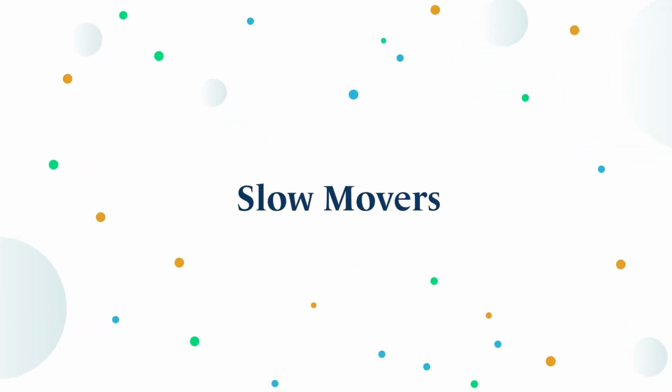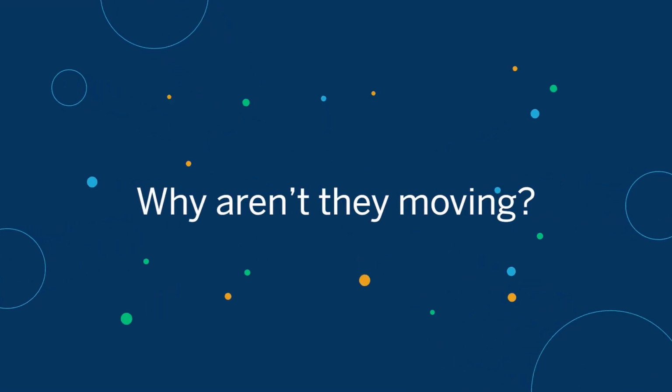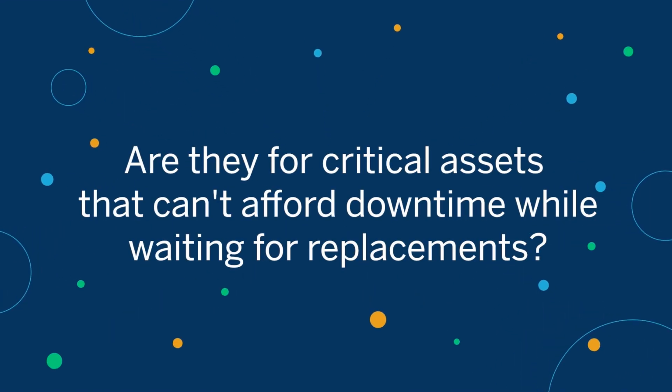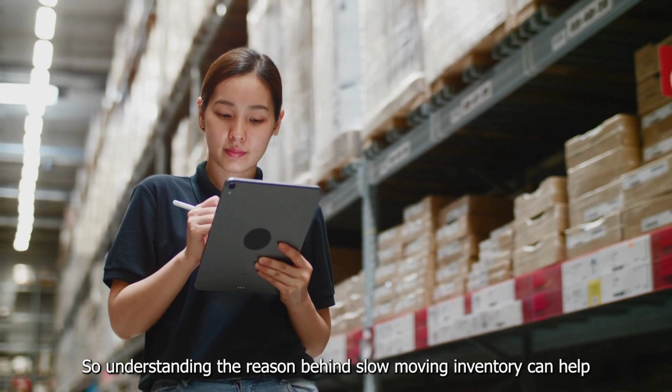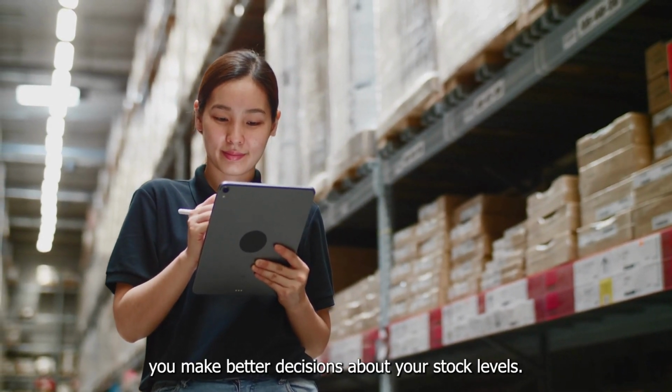A great place to start is with slow movers. Slow movers are the parts sitting on shelves collecting dust. Why aren't they moving? Are they used only on assets that have been retired or disposed? Or do they apply to critical assets where the lead time to get the replacement part would be unacceptable for the asset to be down that long? The latter can justify keeping the part on the shelf, so understanding the reason behind slow-moving inventory can help you make better decisions about your stock levels.